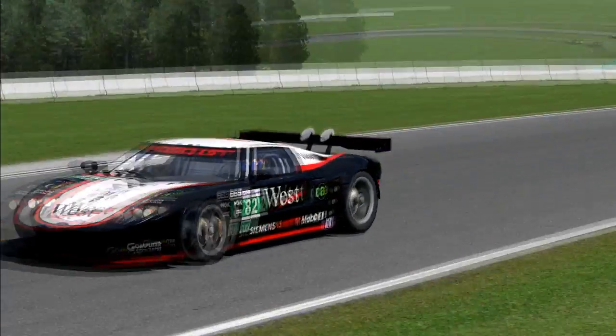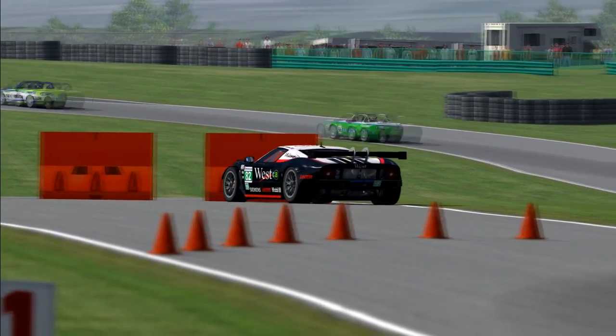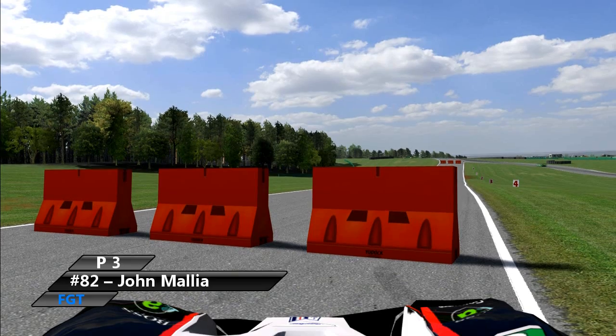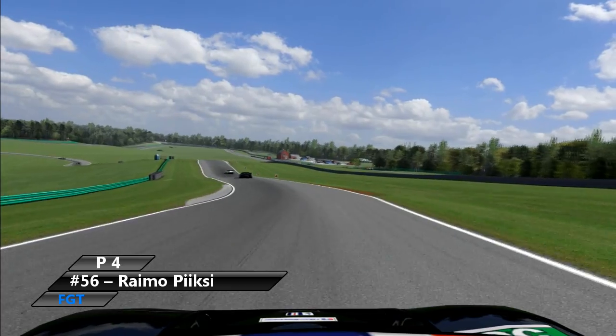So here you go. This is riding on board then with Malia. Oh, he's gone past the bit. Oh, he's gone right into the barrier. Oh, and that's very unfortunate. I'm not sure if that was a brake issue or whether he's just miscalculated the braking point. I think that's possibly ruined his race.